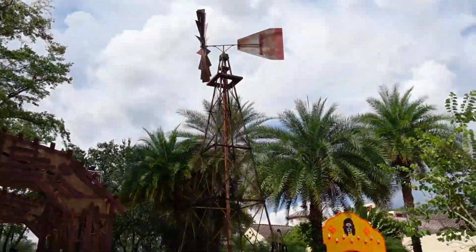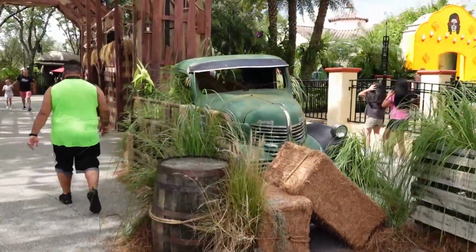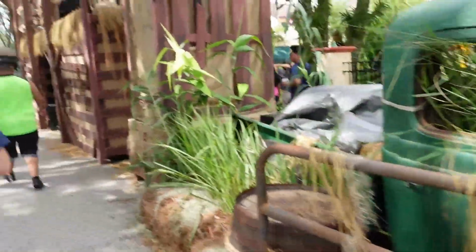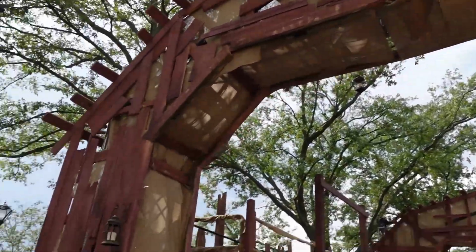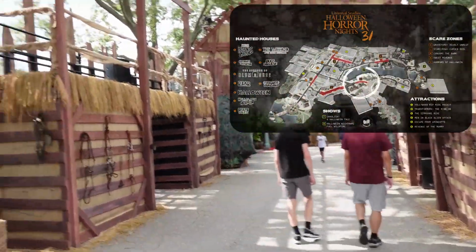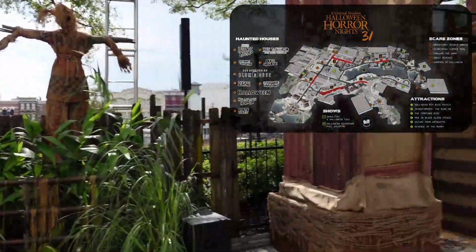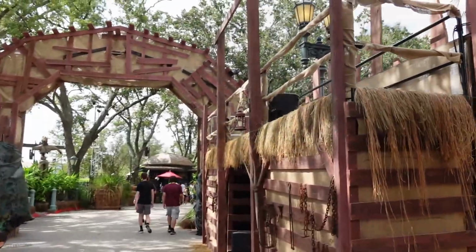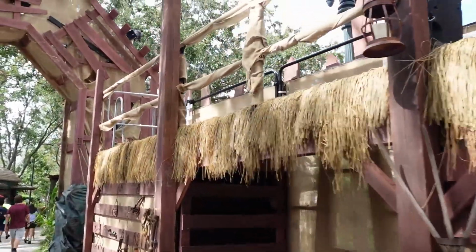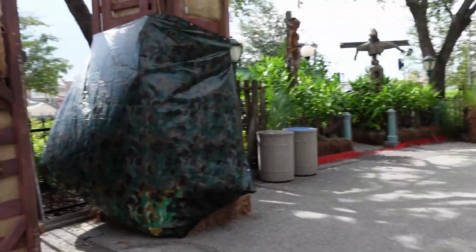It has really come along since the last time we looked at this. Look at this, there's a whole Plymouth automobile right here, with all this stuff in it. I feel like this particular scare zone is pretty small and very narrow. There will be a lot of people walking through here, so it's going to be really tight. I feel like this might be one of the more scary scare zones because there's going to be people pressed up on you, and you can't really go around it that well. So I feel like it's going to be kind of dodgy going through here, with scarecrows coming out of the woodwork.